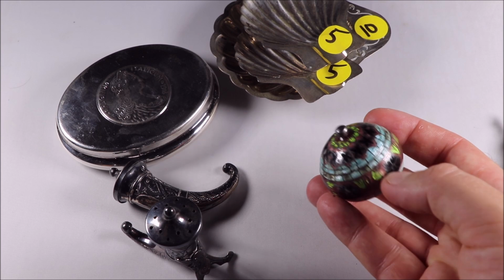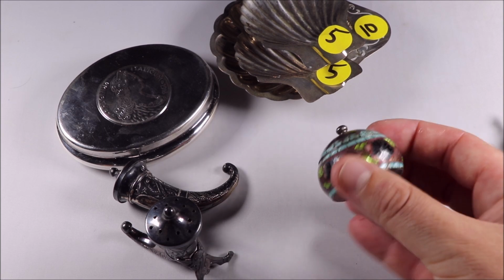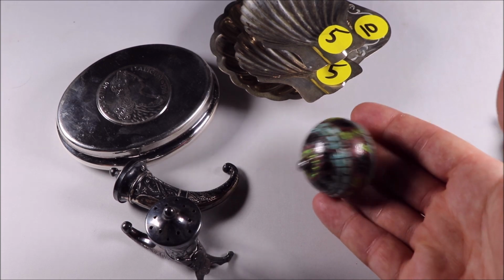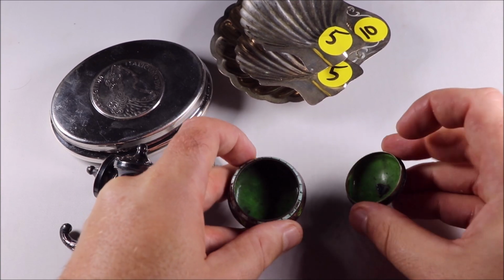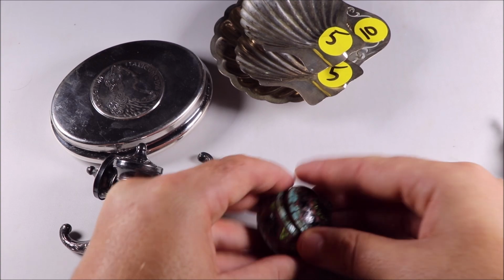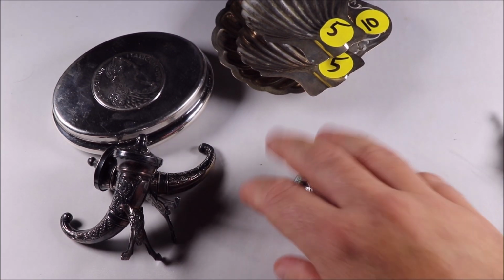Really liked this little enamel snuff box. It's not marked or anything, but it was obviously sterling. This is like a cloisonne, and a lot of people are watching this on my eBay store right now. This was $35, and you know, it opens up. It's got enamel on the inside as well, and the enamel's not in perfect condition, which hurts it a lot, but you know, it's a cool little piece.